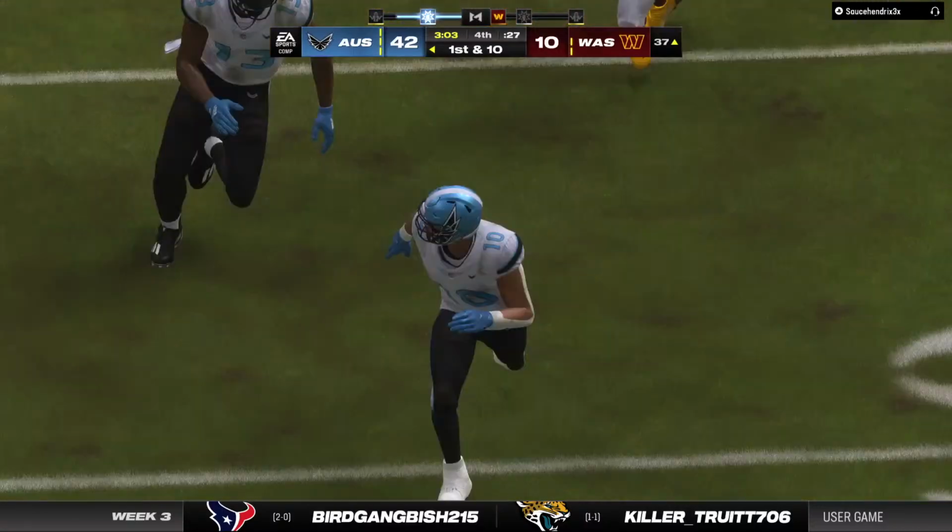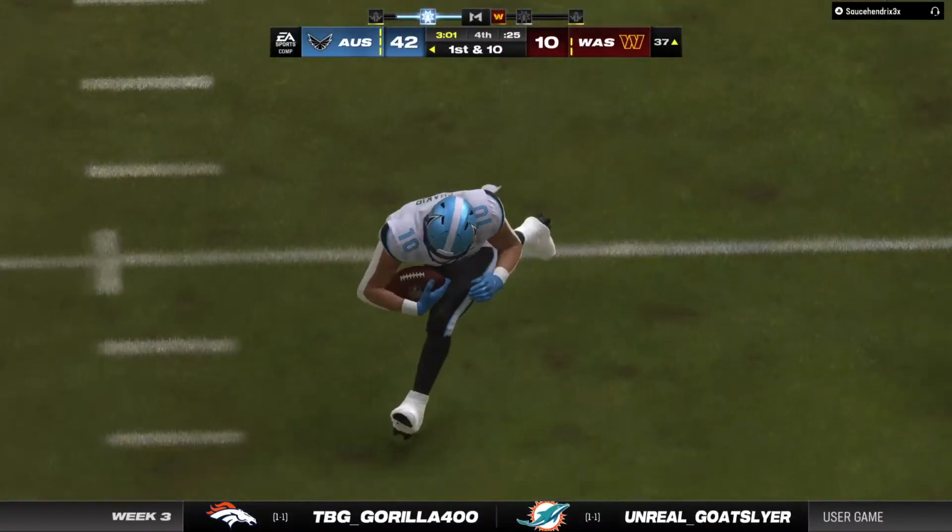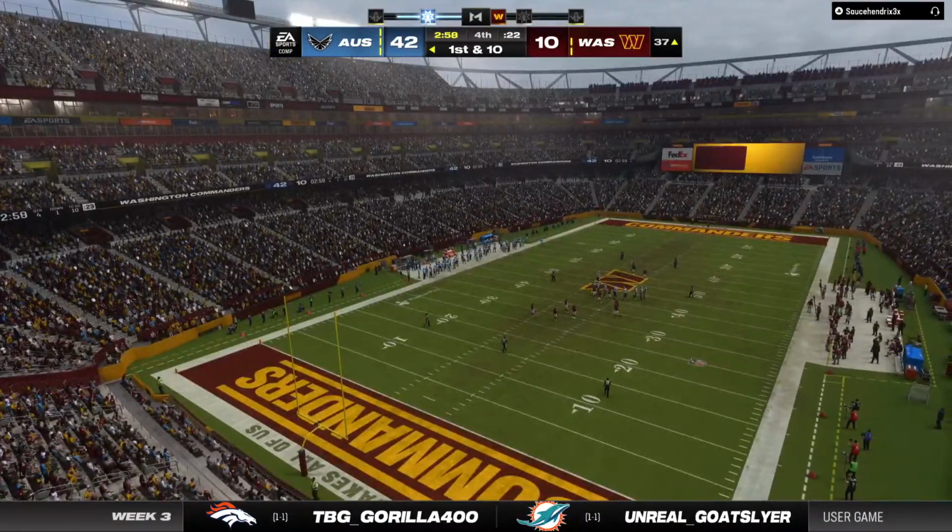He's been absolutely sensational. But one thing we've both learned about quarterbacks in this league, they often stay on the field longer than you expect.